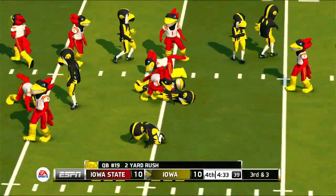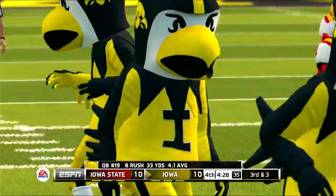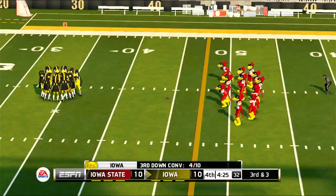Gets to about the 44-yard line. That's a gain of 2 on the play. That makes it third and three.